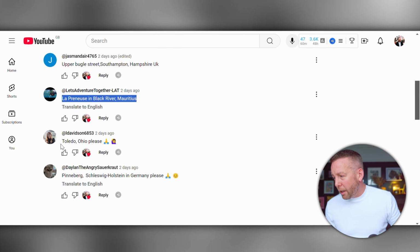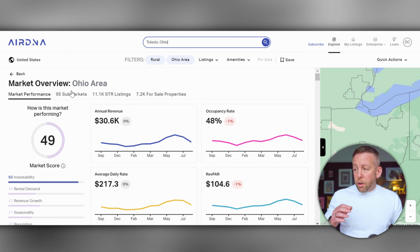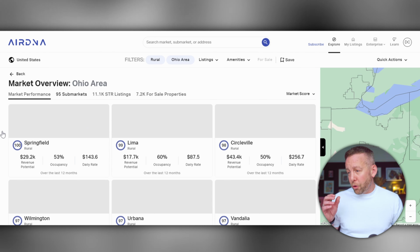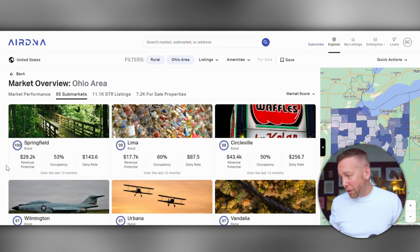Next up, we have L. Davidson, who is saying Toledo, Ohio. So we're in the Ohio area. It's not recognizing Toledo straight away. I'm going to go into the submarkets and see if I can find it. Again, I do not know this area. This is the first time I've looked at it.